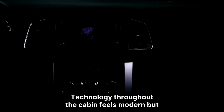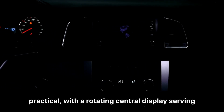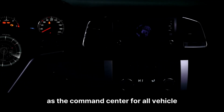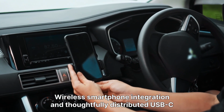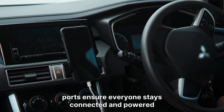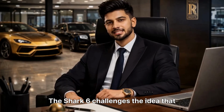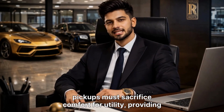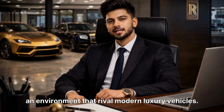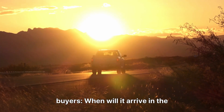Technology throughout the cabin feels modern but practical, with a rotating central display serving as the command center for all vehicle functions. Wireless smartphone integration and thoughtfully distributed USB-C ports ensure everyone stays connected and powered up on long trips. The Shark 6 challenges the idea that pickups must sacrifice comfort for utility, providing an environment that rivals modern luxury vehicles. But the big question remains for American buyers.